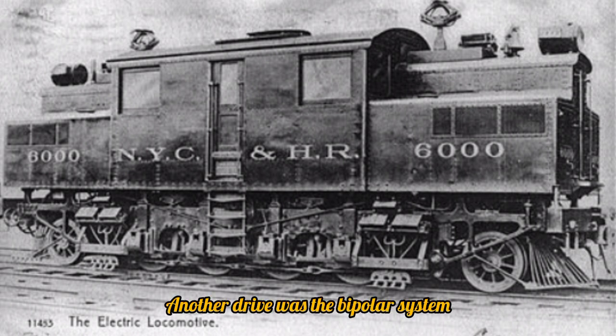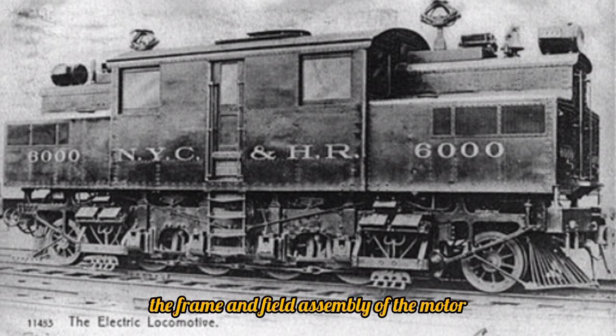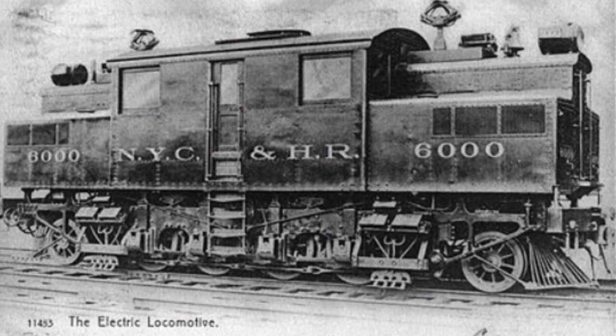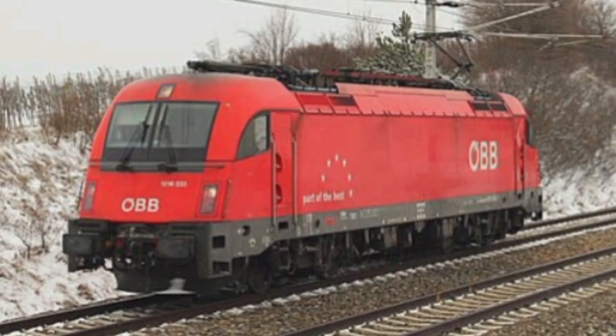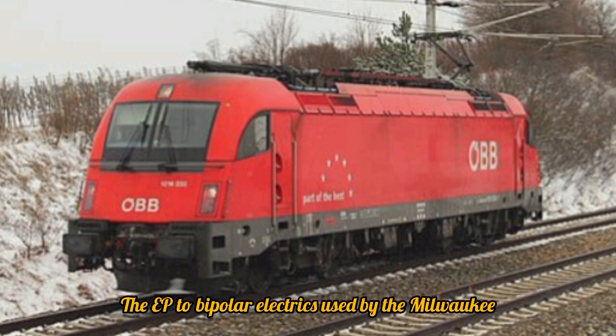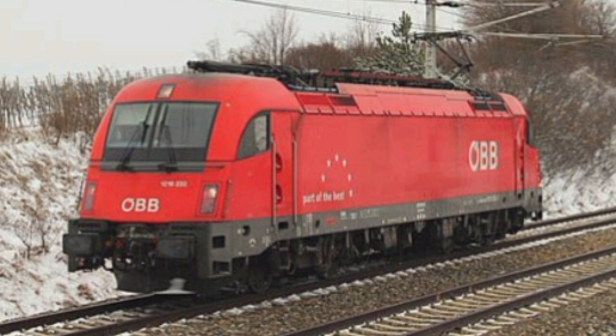Another drive was the bipolar system, in which the motor armature was the axle itself, the frame and field assembly of the motor being attached to the truck (bogie) in a fixed position. The motor had two field poles, which allowed a limited amount of vertical movement of the armature. This system was of limited value since the power output of each motor was limited. The EP2 bipolar electrics used by the Milwaukee Road compensated for this problem by using a large number of powered axles.